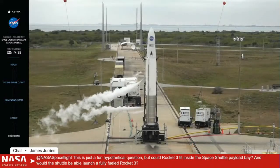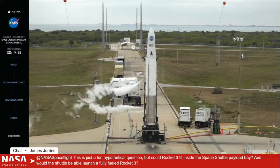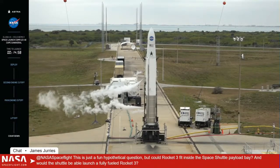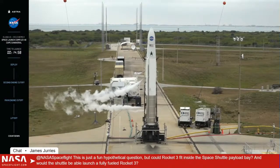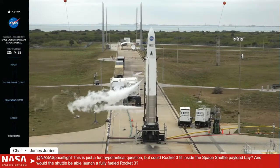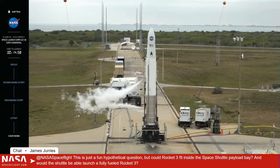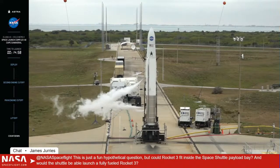Yes, that is a fantastic question. That is a really fun fact that I'm very glad to have in my back pocket for now. But yes, the rocket that you see in front of you, at 43 feet long, fits inside a standard 45-foot shipping container, which also would have fit in the payload bay of the space shuttle.